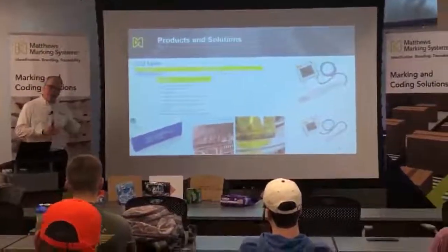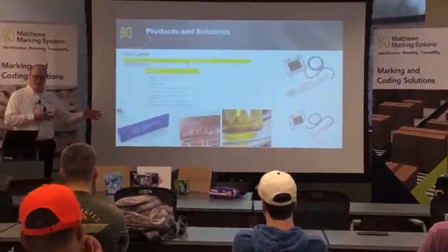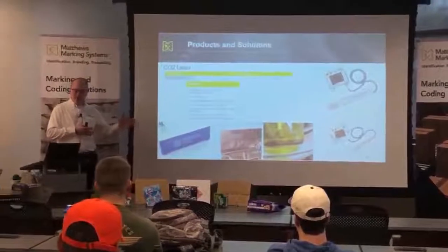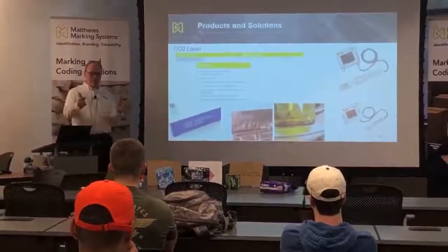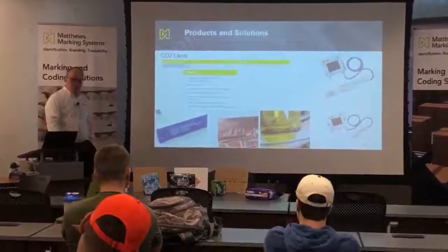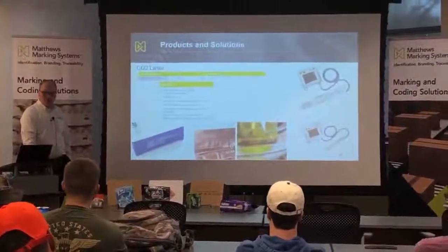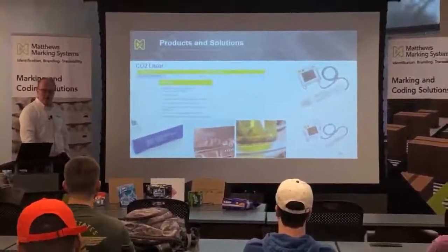With a laser, it's going to be a lot of upfront costs, but I don't have to buy any consumables. I don't have to buy any ink. I don't have to worry about ink spilling. I don't have to worry about all the stuff that may come, especially if you're using a solvent-based ink, right? And so those are the primary things, but lasers can only mark on so many substrates, right? They don't mark on all the substrates that you can actually mark with ink.